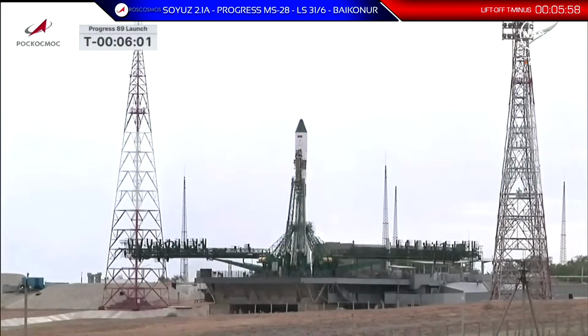T-minus 6 minutes and counting. That launch key now has been inserted into the launch bunker, transitioning the launch sequence into automated mode. Everything continues to proceed smoothly towards an on-time launch at 10:20 and 18 seconds p.m. Central Time, 8:20 and 18 seconds a.m. at the launch site in Baikonur on Thursday morning.